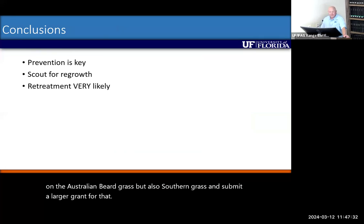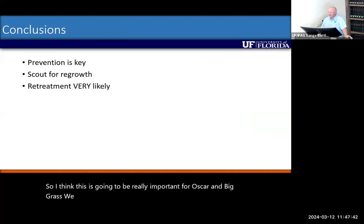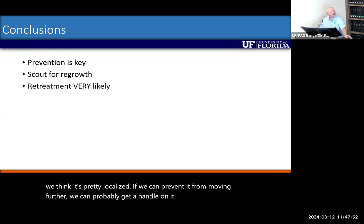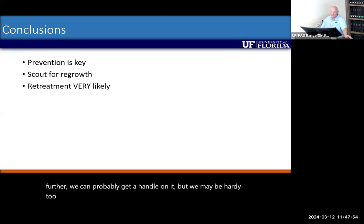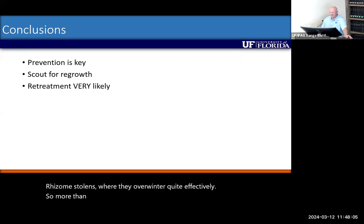So I think overall, if we can prevent it, we're going to be much better off. I think this is going to be really important for Australian beard grass. We know it's pretty localized right now, or we think, Mark, we think it's pretty localized. If we can prevent it from moving further, we can probably get a handle on it, but we may be already too late. Scout for regrowth. A lot of these species have rhizomes and stolons where they overwinter quite effectively. So more than likely, it's going to take more than one treatment to control them.